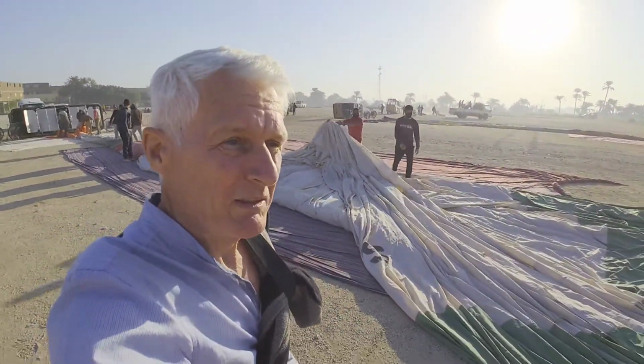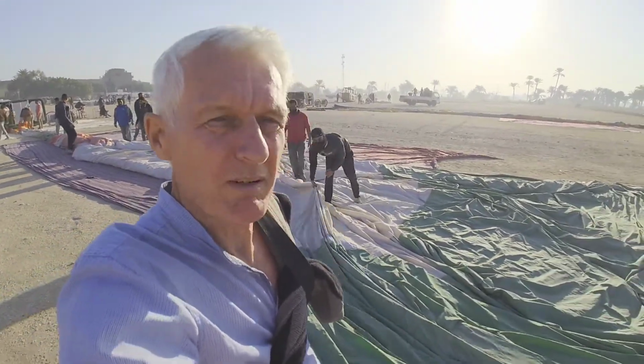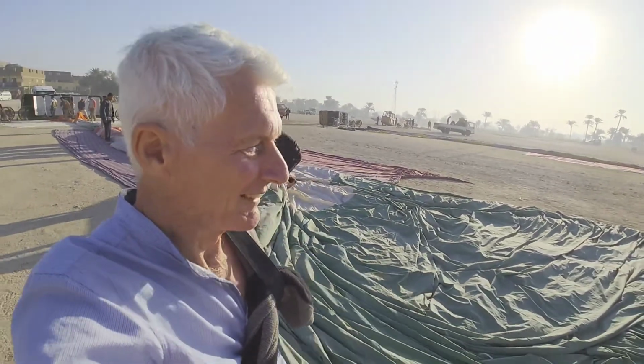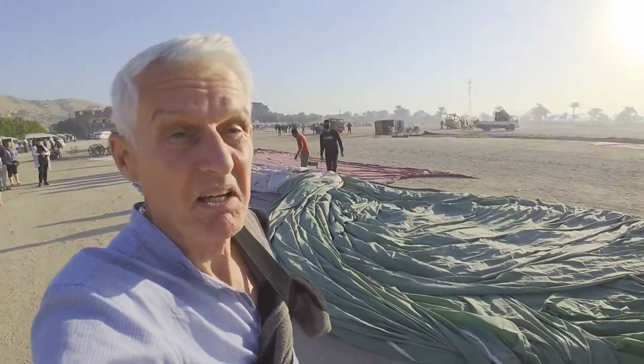The balloon being packed up, because as it's quite common in ballooning, the conditions weren't quite right and we didn't get to fly this time, so guess we'll be back.